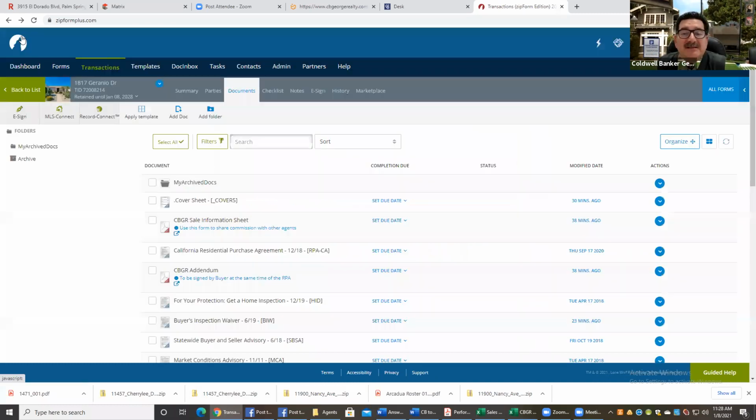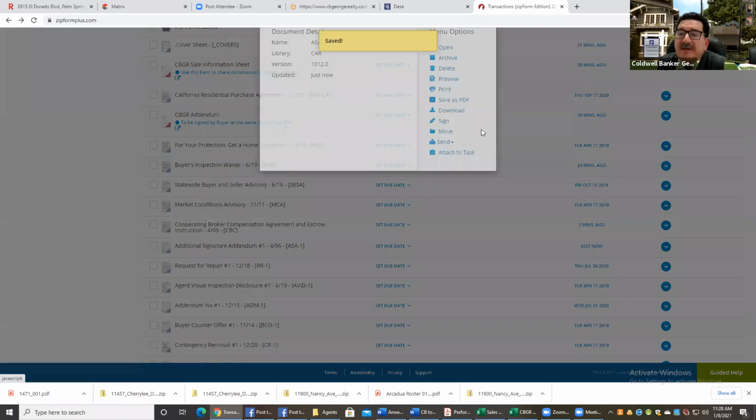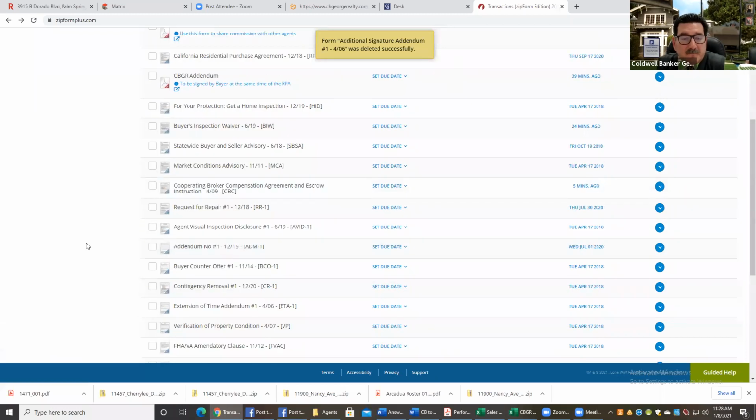In this case, I have only Betty. I don't need an additional agreement, so I don't want to get confused. I grab here and I say delete the extra signatures and I take it off. All right. If for any reason you cannot delete forms, let me know. There is a little glitch on the program and I need to check a button in your profile, that you have permission from Coldwell Banker George Realty to delete forms from your templates, okay?